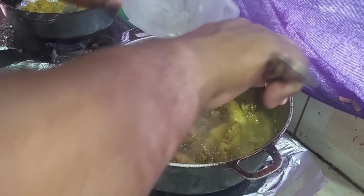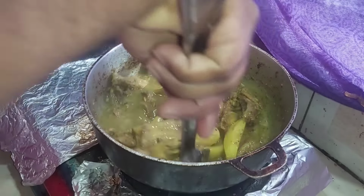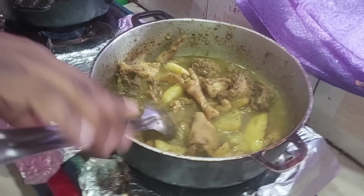Cover it and let that cook. No problem. I take the aloo to cook now, but the aloo don't half cook there already, yeah? Yeah, I know, sure the aloo break in half.